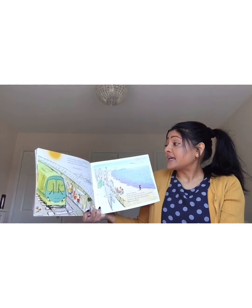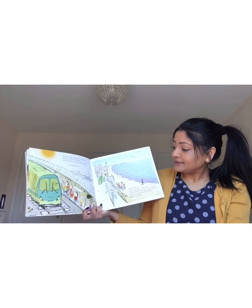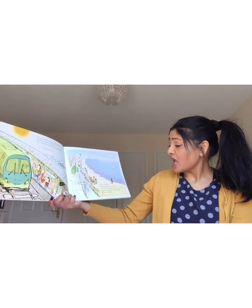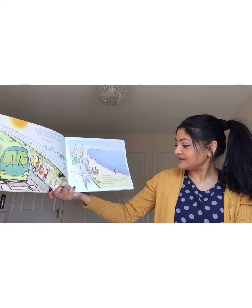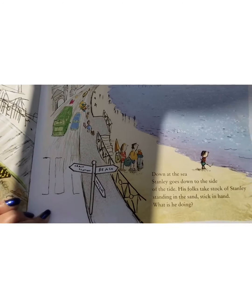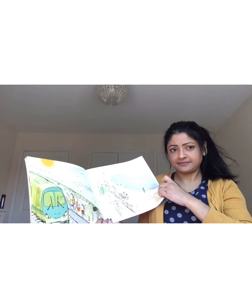So here is Stanley standing on the station, taking his stick for a short stay at the side of the sea with his mum and dad. The train pulls in. There he is. Down at the sea, Stanley goes down to the side of the tide. His folks take stock of Stanley standing in the sand, stick in hand. What is he doing? There's his mum and dad, and there's Stanley. What do you think he's about to do with his stick? Let's see what we can find out.